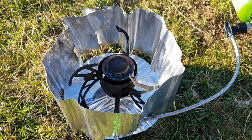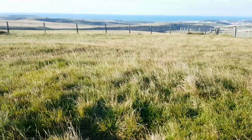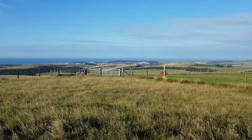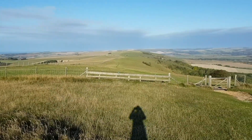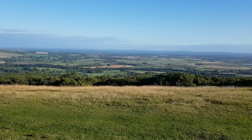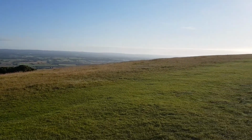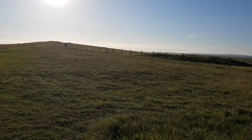I've just got my stove on the go. Just going to make some hot water. I've packed up. Going to have breakfast now, before I do the final section going up to Eastbourne. And it's looking like a mighty fine day.